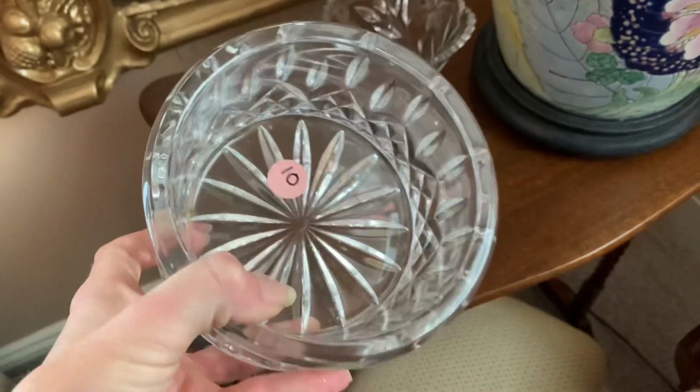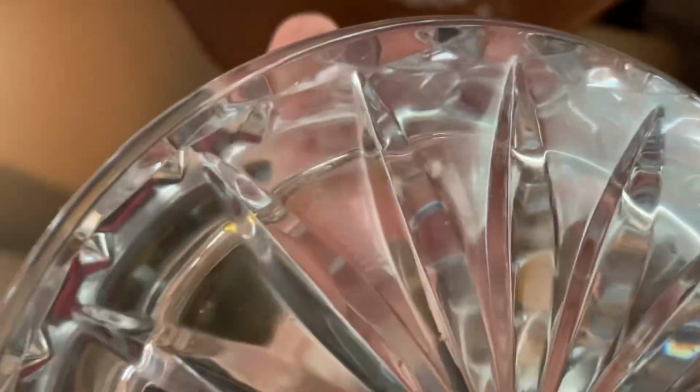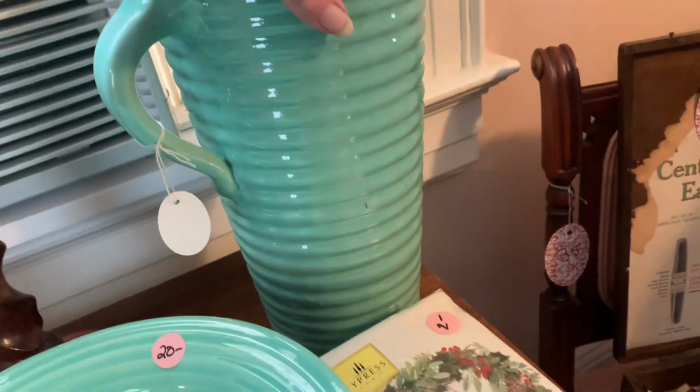Came across this. This is some Waterford Lismore. They only had $10 on this, which seemed pretty reasonable considering the prices on some of the other things that I did think were a bit overpriced. But that left a little room for making a couple bucks, and you can see the Waterford mark.